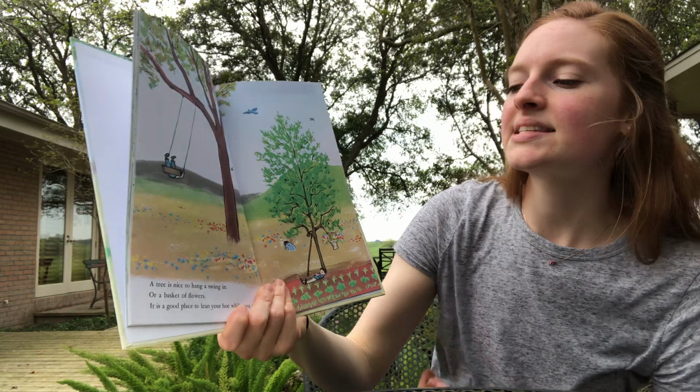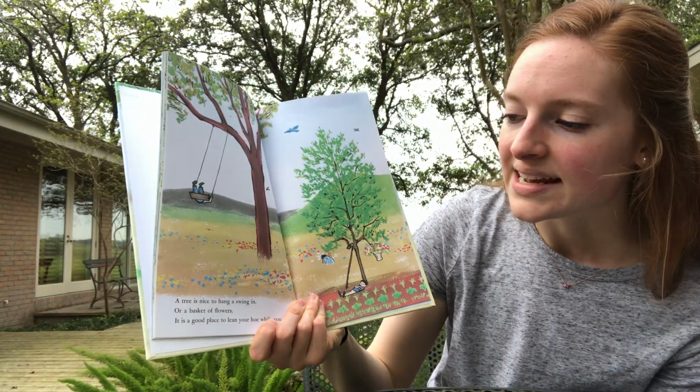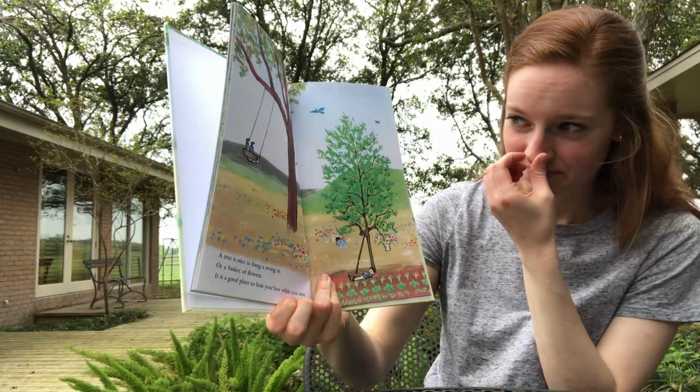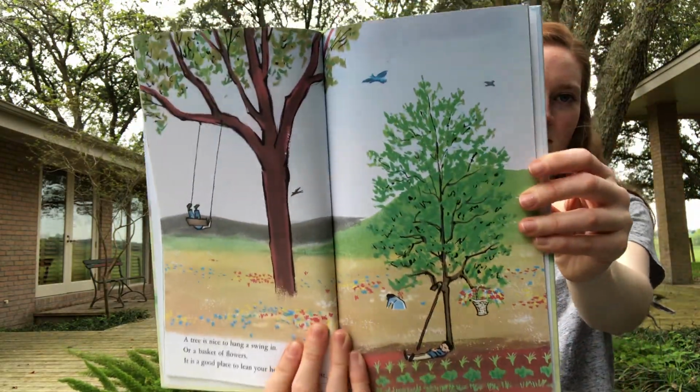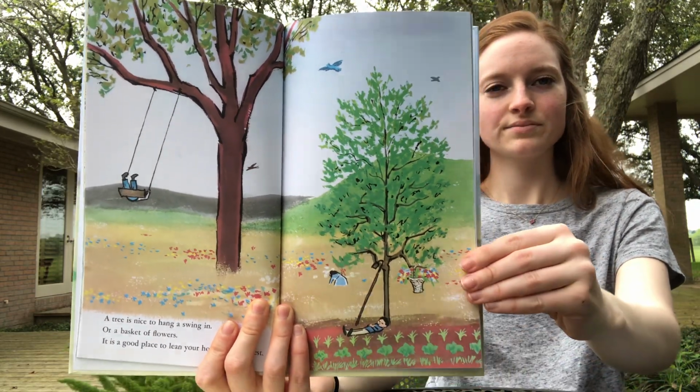A tree is nice to hang a swing in or a basket of flowers. It is a good place to lean your hoe while you rest. Do you have a swing hanging off one of the trees in your front yard or in your backyard?